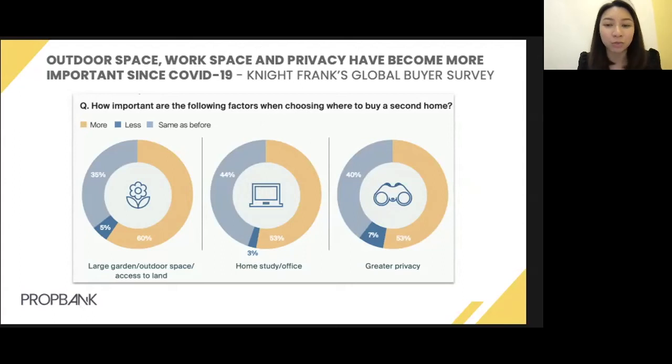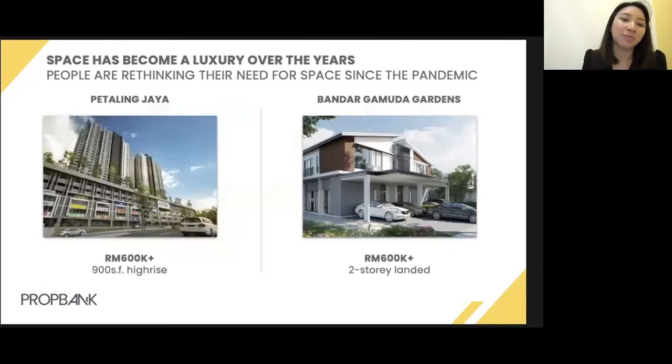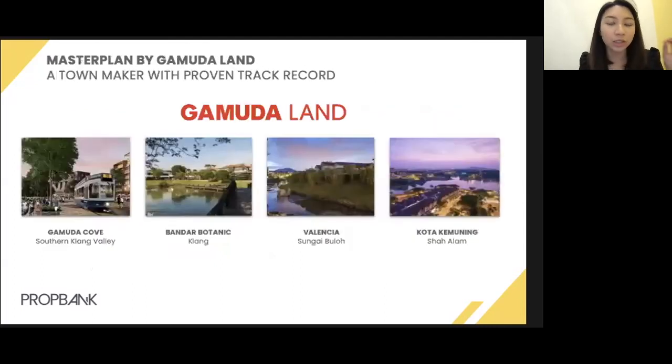So many of my clients have told me they finally realized how small their current house is after the entire MCO 2020. Okay, so space has become a luxury over the years and people are rethinking their needs for space since the pandemic. So this is when it hits, whether you should spend 600,000 on a condo in PJ with only 3 rooms or 600,000 on a 2-story landed house, which is just 15 or 20 minutes out of town with a huge land space where your kids and your pets and you can walk around. Okay, so this is what Gamuda do.